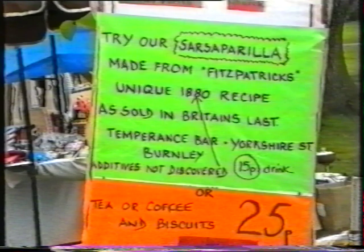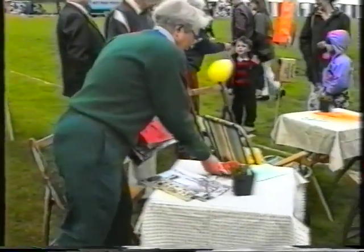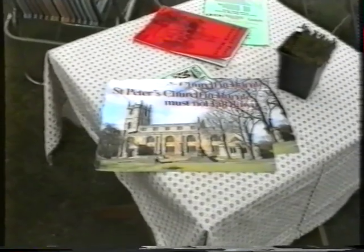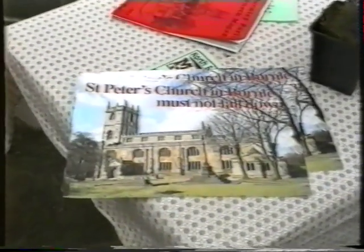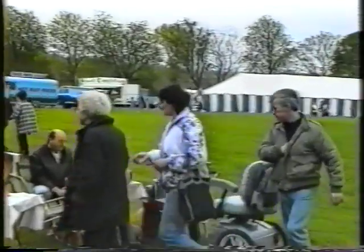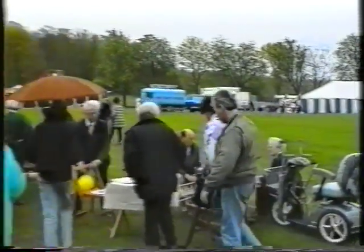St Peter's congregation manned a display and stall at Townley when the May Fair was held there. It attracted valuable publicity. Regular features about the restoration appeared in the Burnley Express. The people of Burnley showed great interest in the church, which had been at the centre of their town's history, and wanted to help in its restoration.